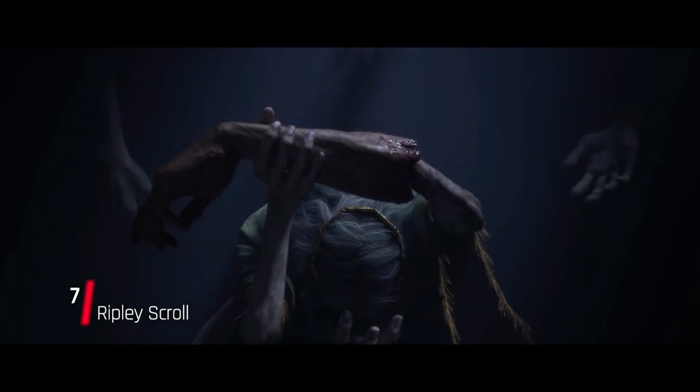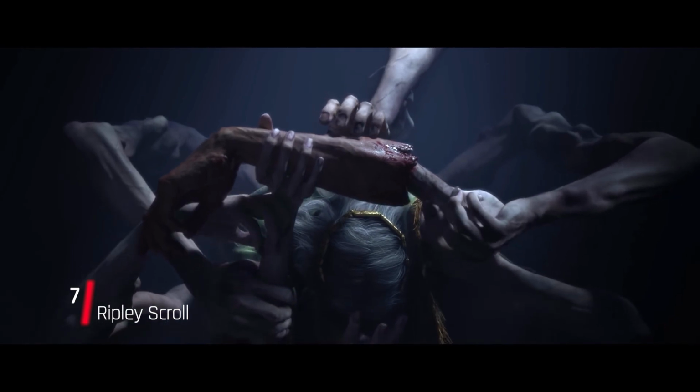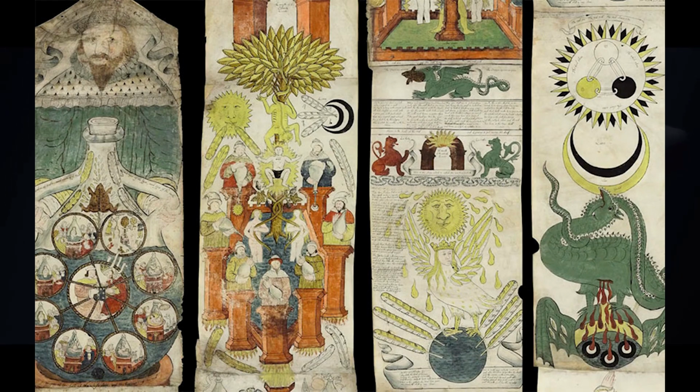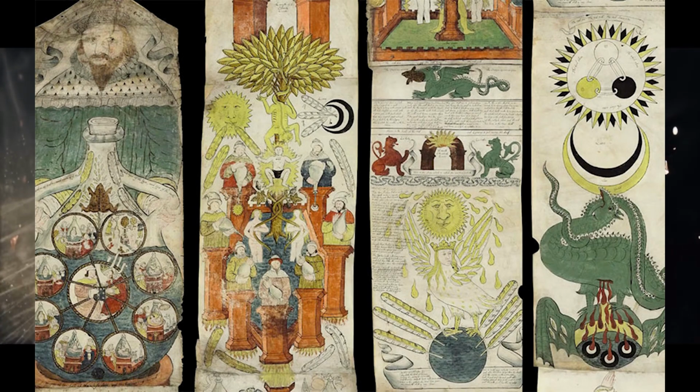One of the more cryptic references throughout Elden Ring is its constant foundation on hermetic alchemy, particularly the Ripley Scroll. If you don't know what the Ripley Scroll is, it's a metaphorical depiction of the process to create the Philosopher's Stone, the mechanism by which to turn base metals like lead into gold. And the Ripley Scroll shows the chemical process through various imagery.